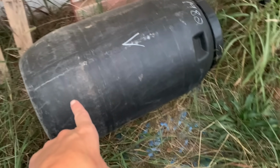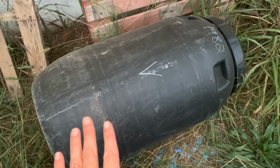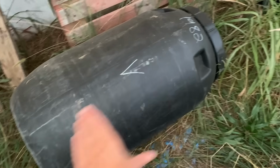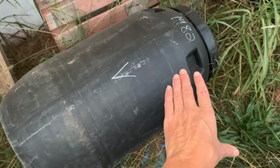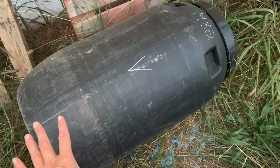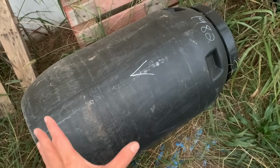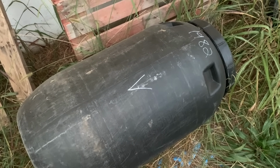Now, let me show you this. Talked about these before. You may want to grab a couple of them to put away. This is great to put feed in. This is what we've been using, these large pickle barrels, like I told you a couple weeks ago. We've been using them for all of our feed. We had several, and we just keep adding them.